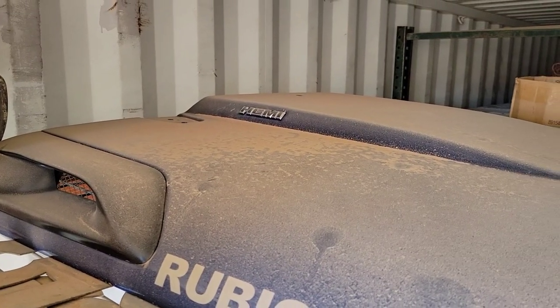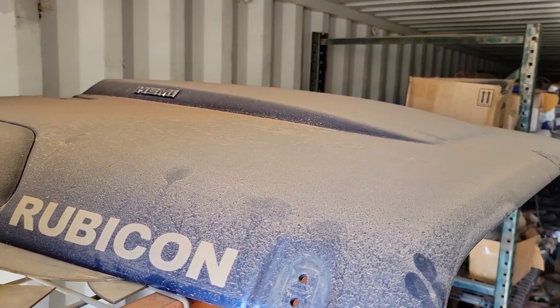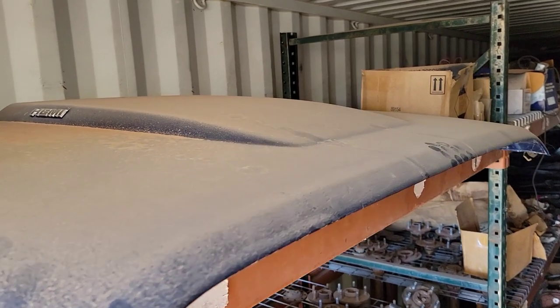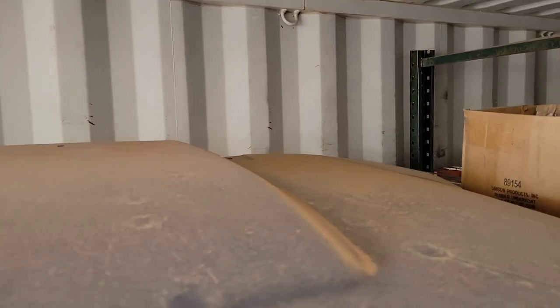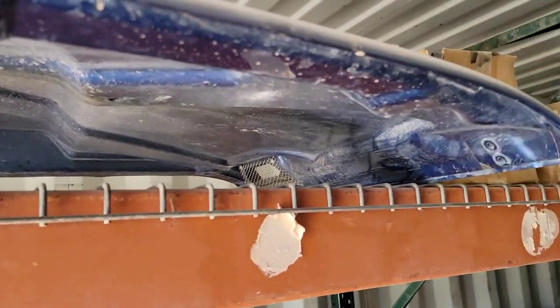Oh, yeah, it even says Hemi. It does not have a Hemi, but hey, it's not even a Rubicon. But hey, hey, hey. What do we got here?